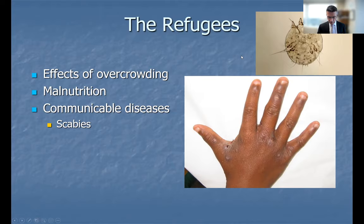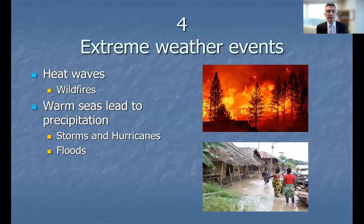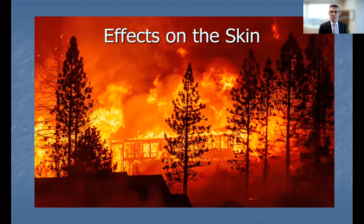So, as the temperatures rise, we've also heard that that leads to extreme weather events. And the heat waves and wildfires of California last year and in Australia recently have all been huge problems, and all their consequences can be very severe. But also the warmer seas lead to precipitation in the air, and we get storms and hurricanes and floods, as we heard in that last talk.